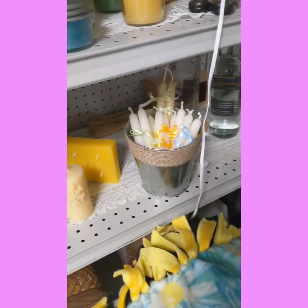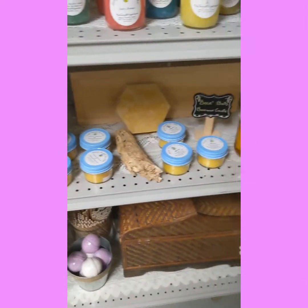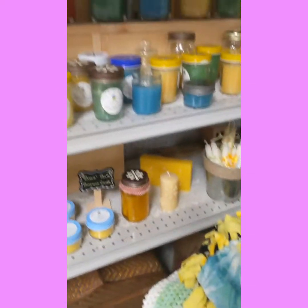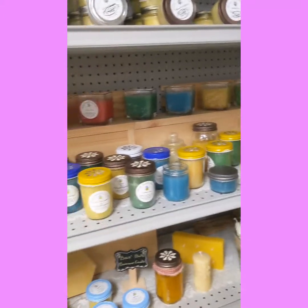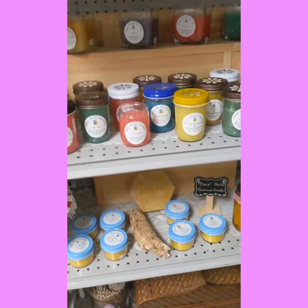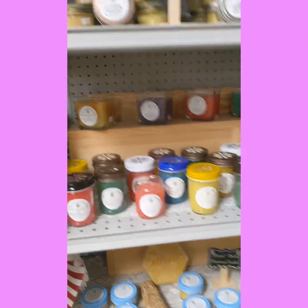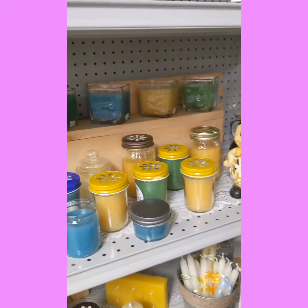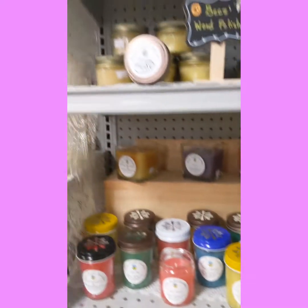A few more pillar beeswax candles, but beeswax does burn a lot cleaner. It's said to have negative ions, so it's supposed to kind of clean the air and attract particles to it, rather than paraffin, which might add particles to the air. If you have allergies, pure beeswax might be better for you, but if you just want the scent going throughout the house, paraffin is definitely the better option, kind of like that Yankee Candle smell that you can definitely get the whole household smelling like. So these are all different sizes here.